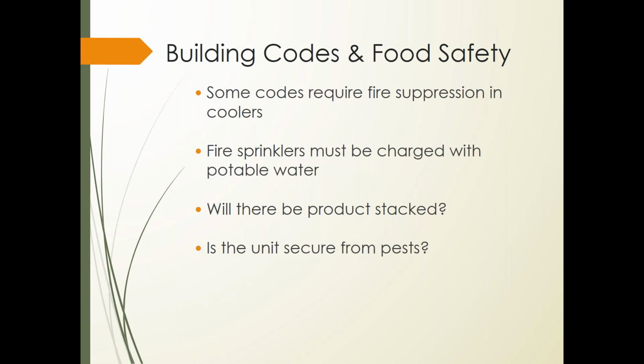Also, the water that system is charged with must be potable. Food safety: if it has potential of coming in contact with the product, it must be potable water. Please keep that in mind. Check your building codes before you pursue that, because what we ran into, we had the units built, ready to go, everything wired, and the building inspector wouldn't let us turn the power on to them until we had those overhead sprinklers in place and we had product coming in.